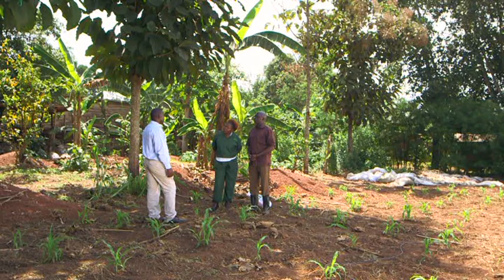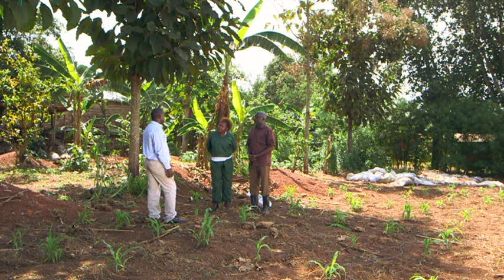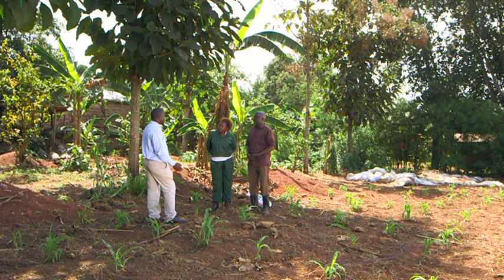And they are also important in that, being legumes, they also add nitrogen in the soil because they have a special facility in the roots, which can help in the fixing of nitrogen in the soil. So in a case where farmers have soils which are not very fertile, the bean crop is very important in rejuvenating that soil with nitrogen.